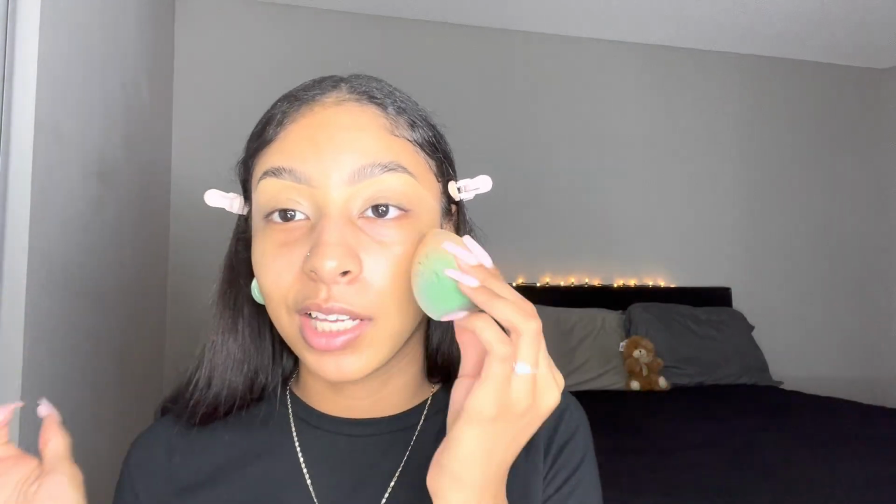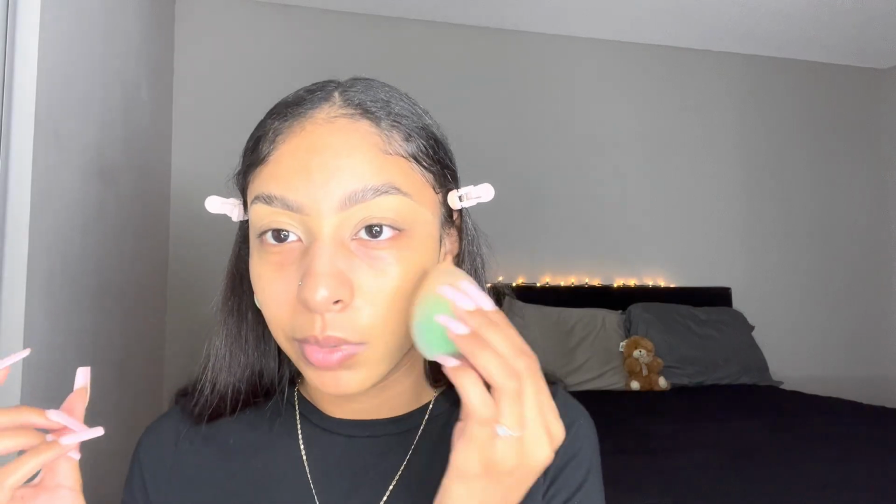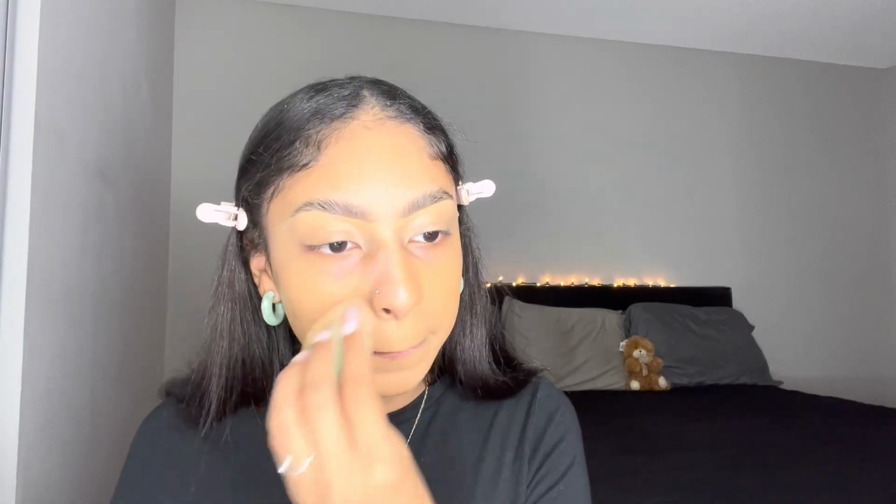This is my go-to, and I use the shade 3 and 42. See, that's pretty good coverage, and that is a bomb color match. I do it every time. I'm so good at color matching myself. Just look at how flawless and glowy my skin looks.